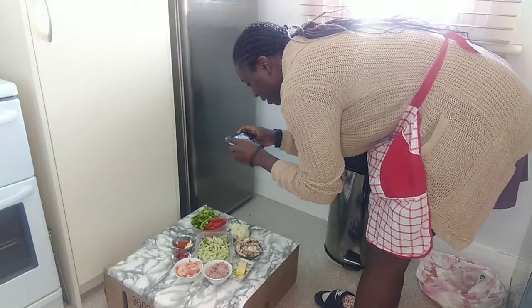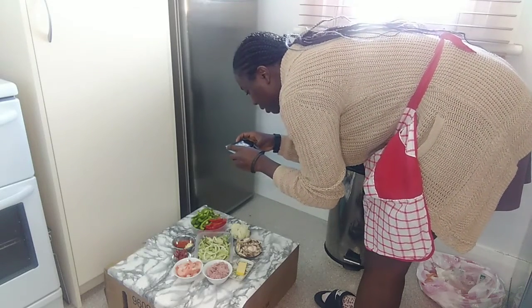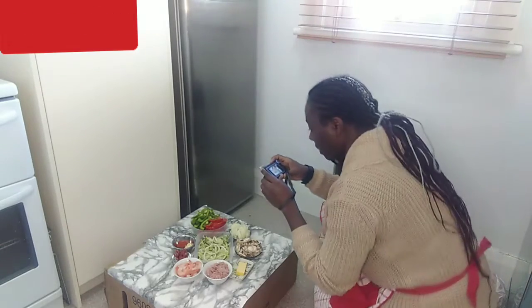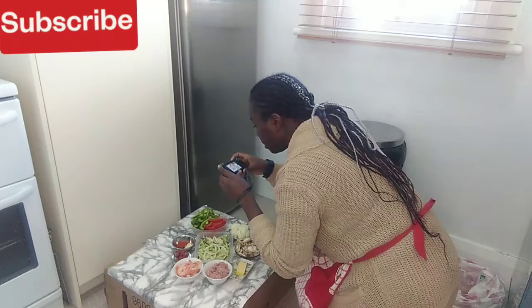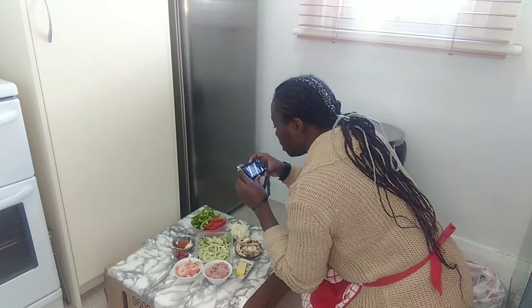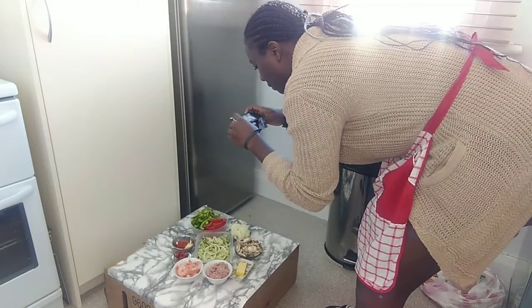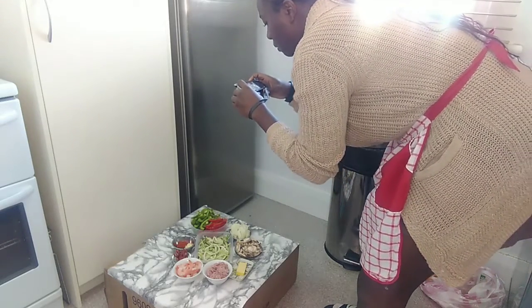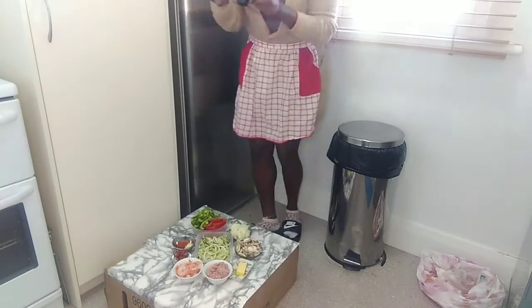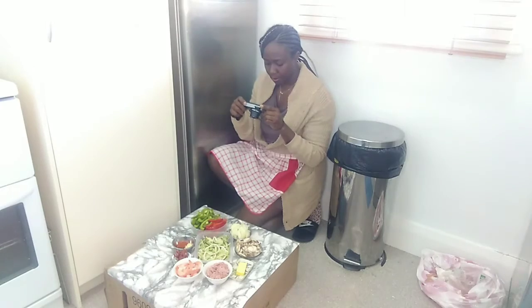Hi again, guys. So this is Lola speaking. I'm just gonna run you quickly through my picture taking process. First of all, I try to get a general angle, a picture of all of the ingredients together. Then I take each ingredient separately, because I need to have a lot of options for pictures that I'll put up on the blog.